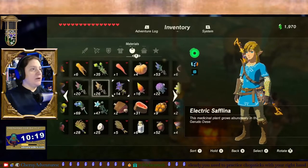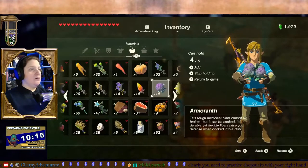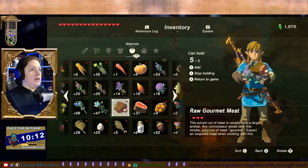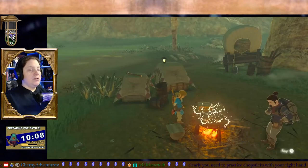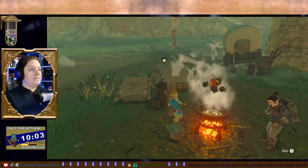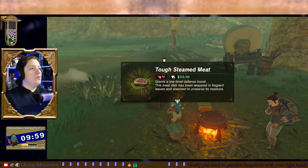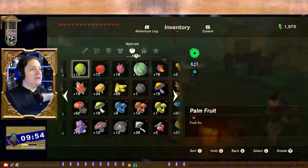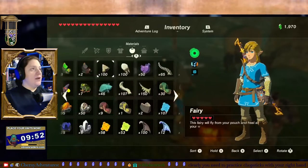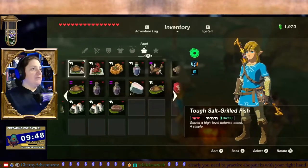So let's give that a try really quickly and see how that turns out. So we'll do 4 amaranth and 1 raw gourmet meat, which is going to give us a steamed meat dish because it's a whole bunch of plants and some meat. Yeah, 6 hearts and only one defense level. So it is not as useful all around. So the amaranth is really just not helpful to me.